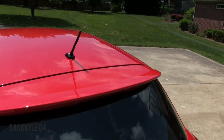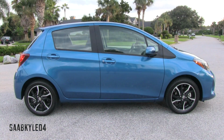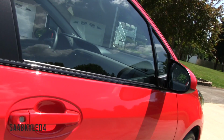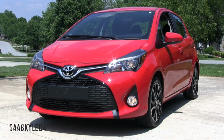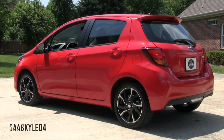Opting for the SE adds a black front grille with glossy piano black accenting, replacing the chrome strip on the LE model, or the satin black trim on the base L. You have projector type LED accented headlamps with LED daytime running lamps, gloss black belt line across the sides, a rear spoiler, and unique alloy wheels.